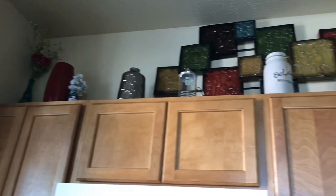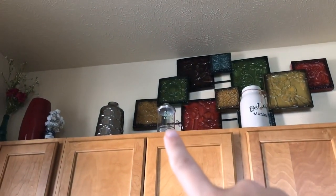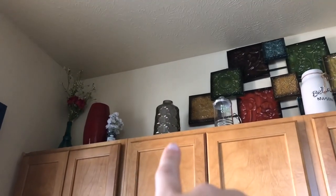And then I got this Bon Appetit sign from Target. And then Jordan's mom gave me this cork holder. I'm not sure where she got it or how much she paid for it, but Jordan's mom helped me decorate all above the cabinets. The green vase she gave to me, the blue one, I think she got that in a FabFitFun box, and then both of the other vases she gave to me.